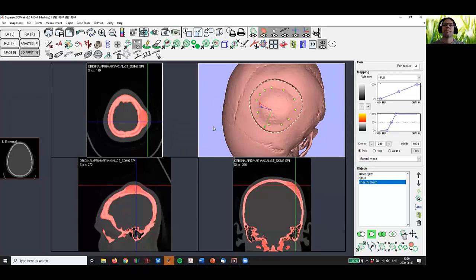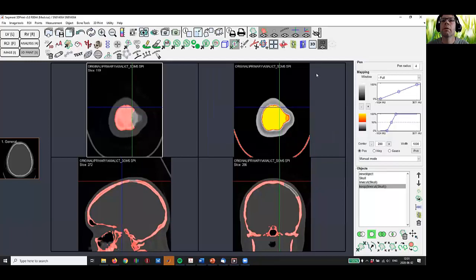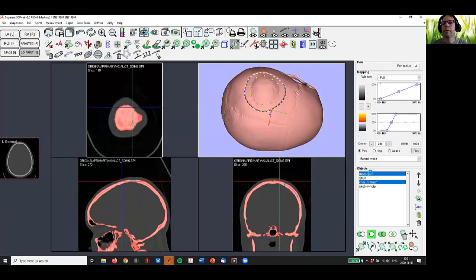We select here that we only take the skull part. So now we have, yes, this is the skull with the hole. So here there will be a lot of objects, trying to keep track of them. So I can take away these two parts. Here's the skull with the hole.